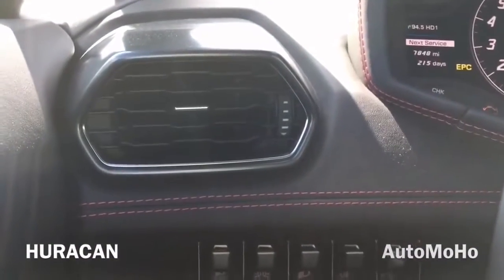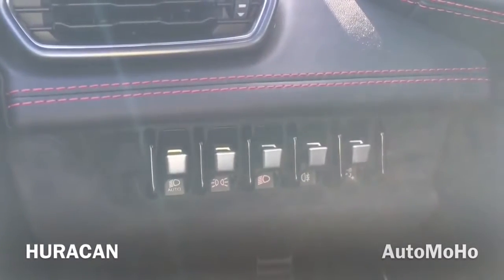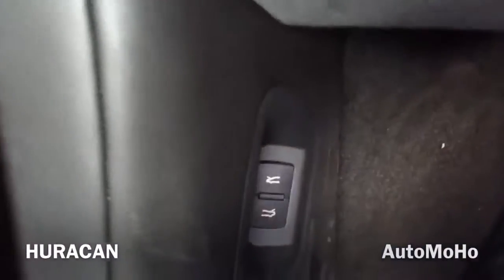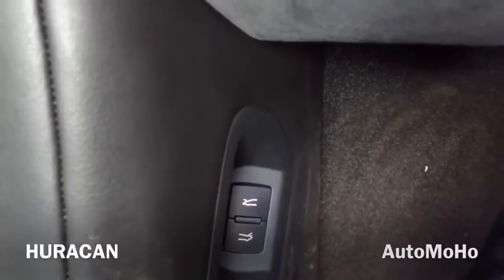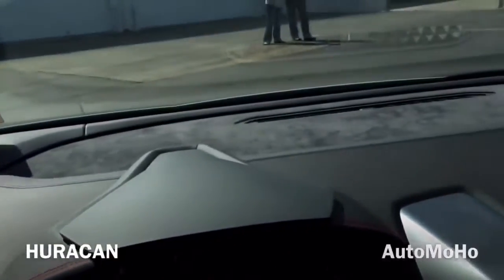Over to the left, you have the driver's side air vent, and there's all your light control switches. Down there you have the trunk release button and hood release button. And here's a closer look at the dash with Alcantara insert.